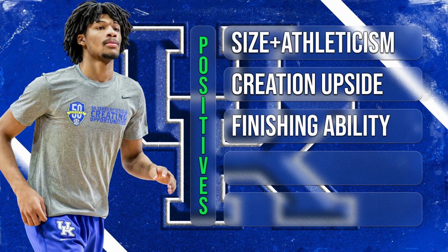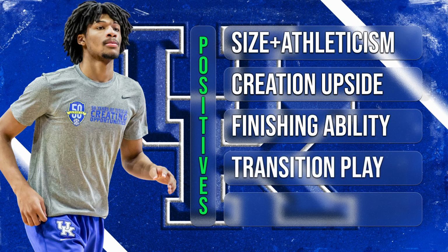The fourth positive is Sharpe's transition play. He's a threat with the ball in his hands, pushing the pace, and he's also a threat as a lane filler and a lob target.